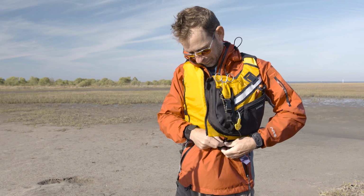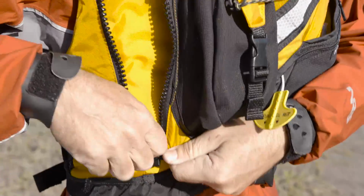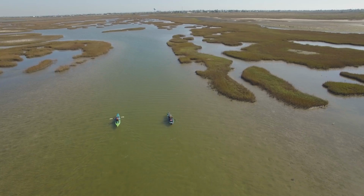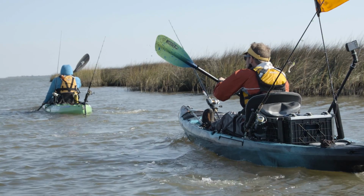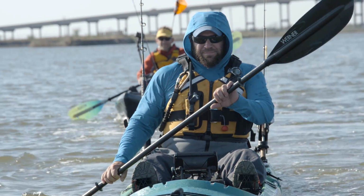One of the great things about kayak fishing is that on a very simple level, you can just slip on a life jacket, grab a paddle, and start fishing with only some basic paddling experience. But something all kayak anglers should be aware of are the general rules of the road when it comes to navigating our waterways in high traffic areas.